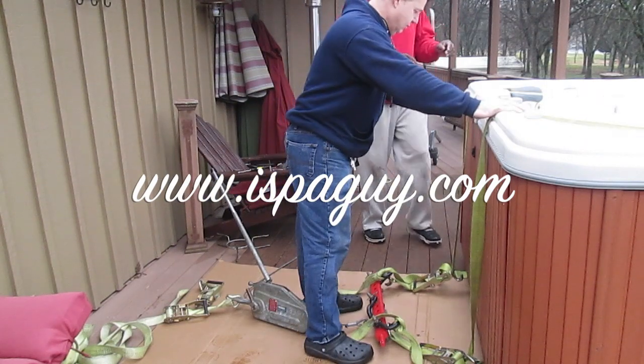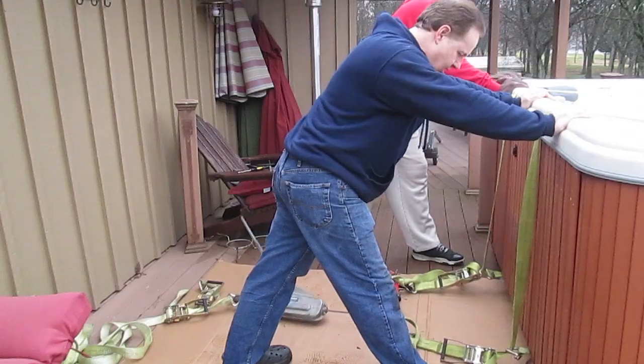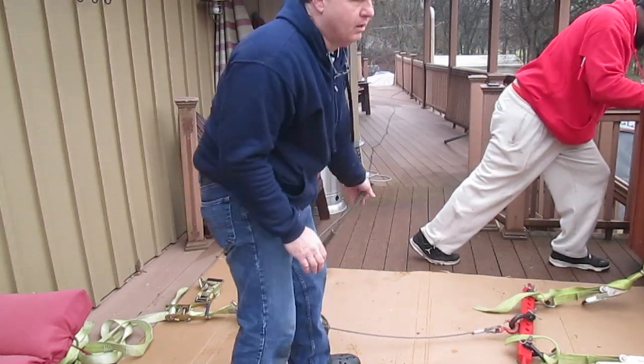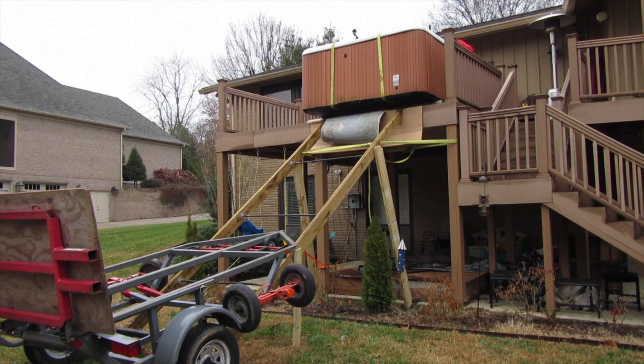Well, we've got the rig. We're just gonna go slow and easy. Start pushing it forward. The scary part is when it goes over. Not to the edge yet, but we're getting there. We're close.